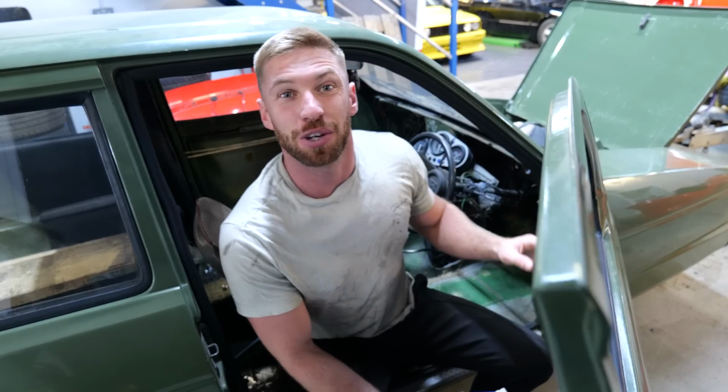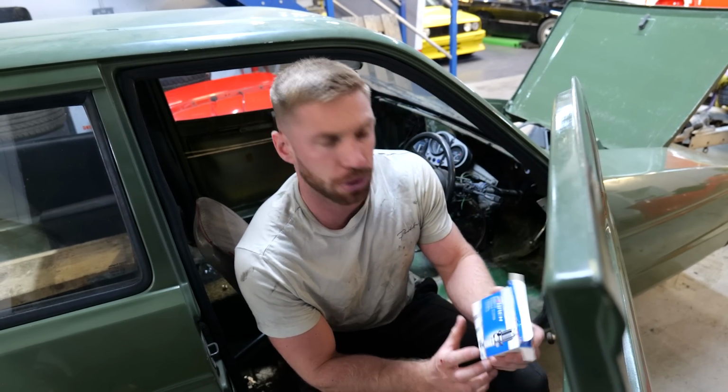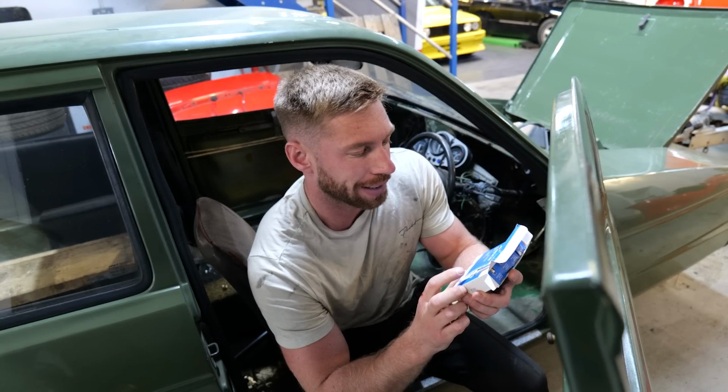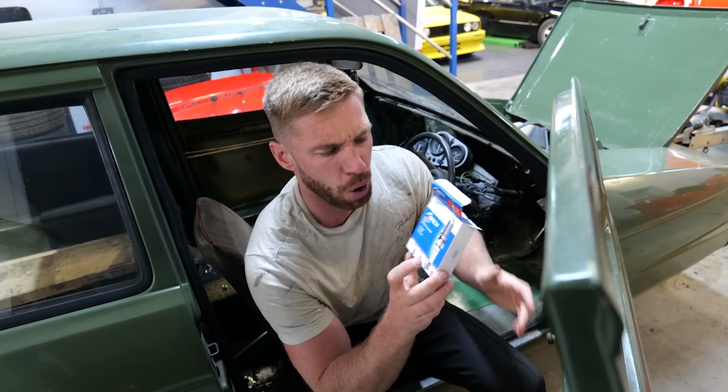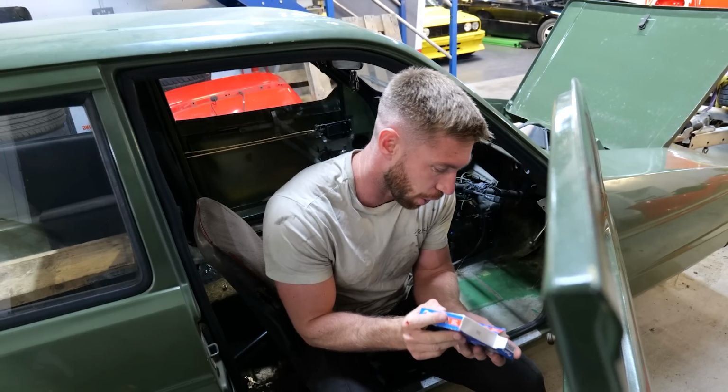Okay, so it is a few days later, and my new spark plugs have come. I thought I ordered some Bosch spark plugs. Turns out I wasn't looking properly, and I've ordered some Torch spark plugs. They didn't have terrible reviews, so we're going to go for it.